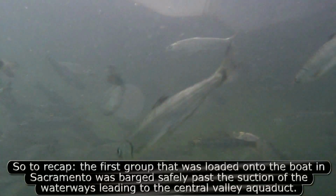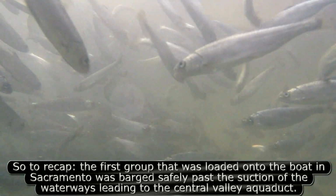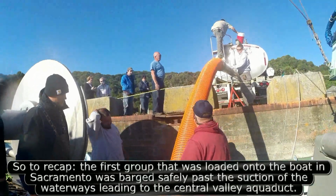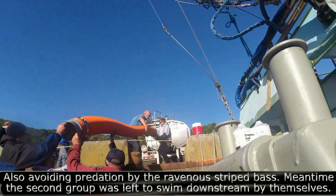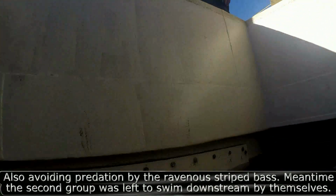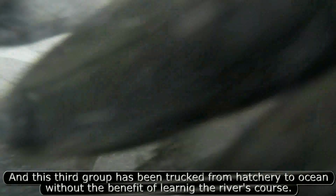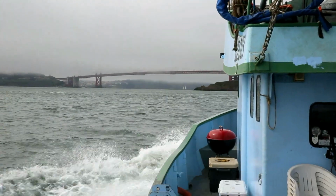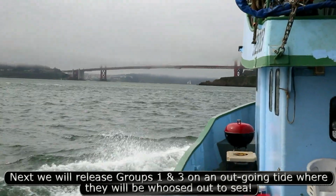So to recap, the first group that was loaded onto the Merva W in Sacramento was barged safely past the suction of the waterways leading to the Central Valley Aqueduct, also avoiding predation by the ravenous striped bass. Meantime, the second group was left to swim downstream by themselves, and this third group has been trucked from hatchery to ocean without the benefit of learning the river's course. Next, we will release groups 1 and 3 on an outgoing tide where they will be whooshed out to sea.